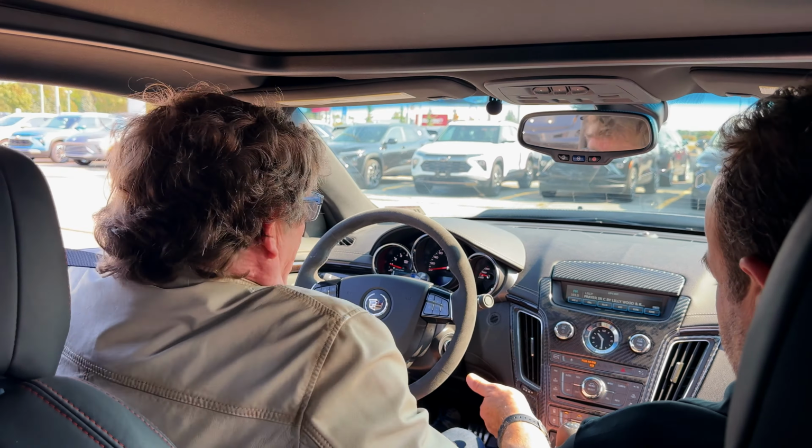So it's got a good smooth feel to it. And a good sound, right? It's crazy, it's got a great loud sound. But it's a little bit lumpy when you're sitting at the light, which is very un-Cadillac-like. But it's actually quite tame right now, which is something that I like.